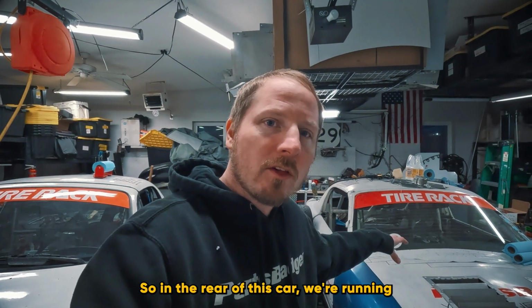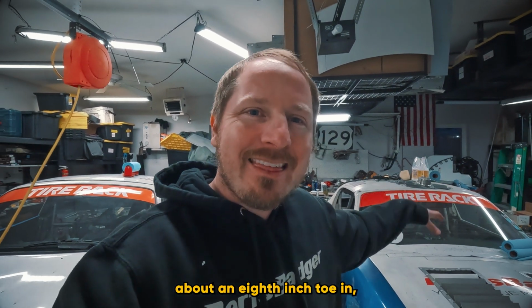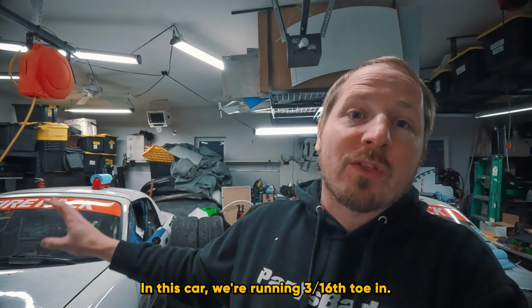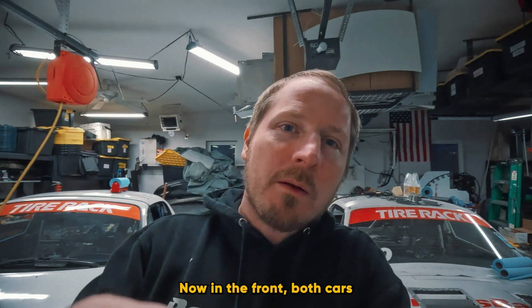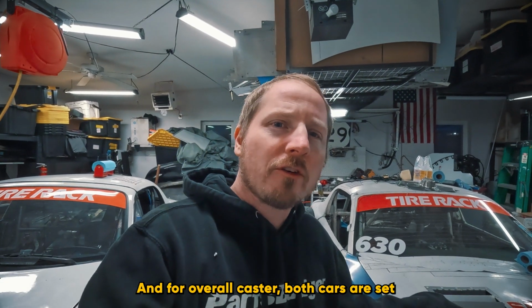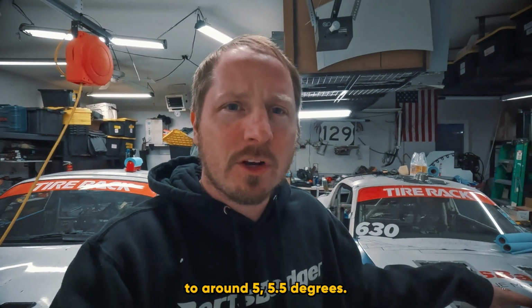So in the rear of this car, we're running about an 1/8 inch toe in, a little bit less than an 1/8 of an inch. In this car, we're running 3/16 toe in. Now in the front, both cars are running 3/16 toe out. And for overall caster, both cars are set to around 5.5 degrees.